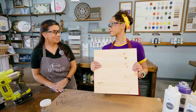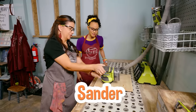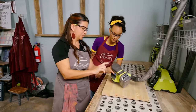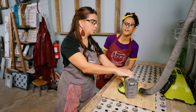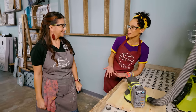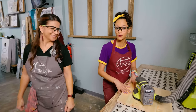What's the next step? So the next step is we're gonna take it to the sanding station where you're gonna make it smooth. Ooh, let's make it smooth. Come on. So this is the sander. What you're gonna do is put one hand here, one hand under here. There is a power button that you want to push. Once it's on, you are going to run it over the whole thing until it's as smooth as a piece of paper. Well, why do you want it super smooth? It helps the paint stick to the wood. Oh, okay. So let's make this super smooth. Time to sand.